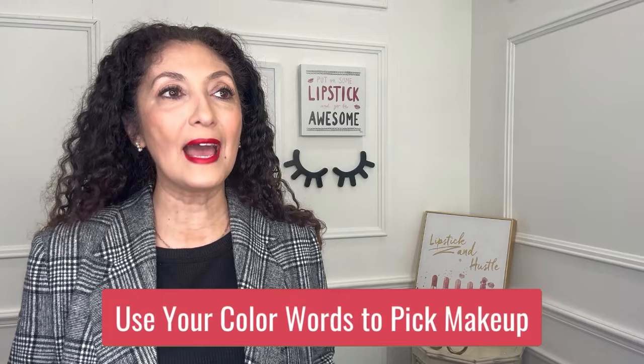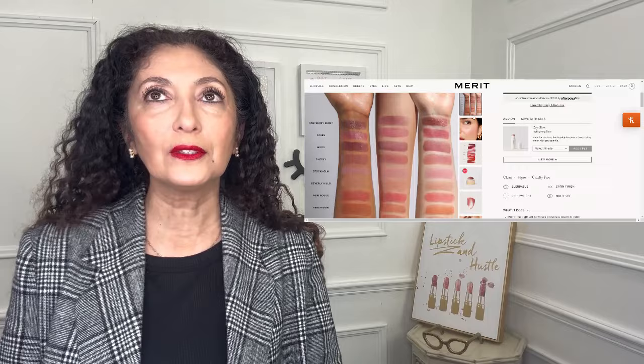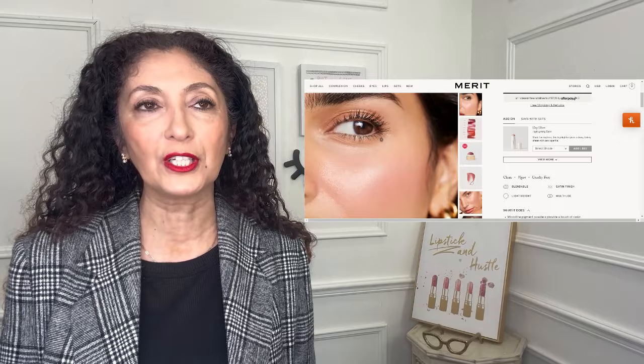Okay, next tip. Use the colors that describe your coloring to choose your makeup. Now, what do I mean by this? Well, if you're shopping for makeup online, it can be really overwhelming and daunting. Fortunately, I'll put up just the way the Merit website does it. Merit is a brand I've worked with. I really, really love their makeup, and they do a really great job of illustrating the different cheek colors, lip colors, and even foundation colors on different skin tones, so you can really see the color and make the best choice for yourself, especially, like I said, when shopping for makeup online.